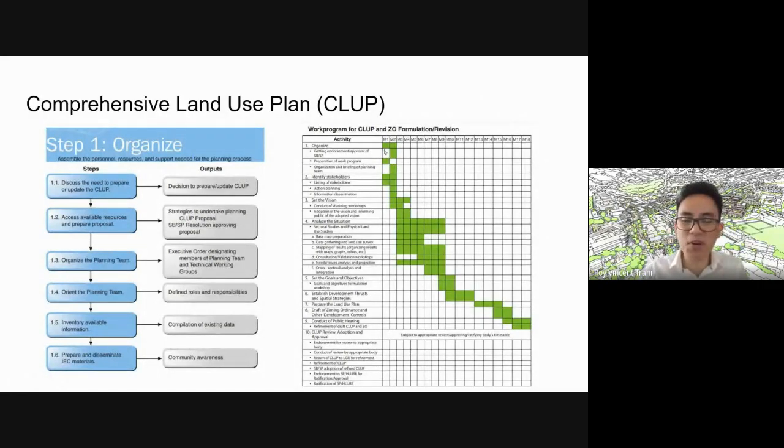So I just want to go through the activities here. Two months for organization. That includes preparation of the work program, identifying the stakeholders who are impacted by your project, and setting the vision or goal setting.